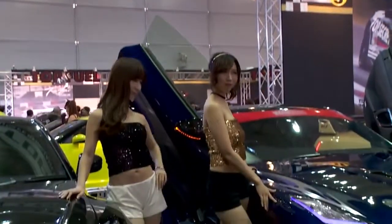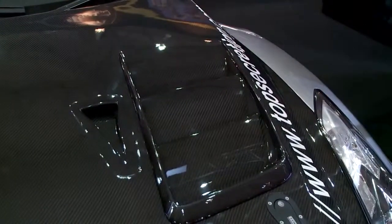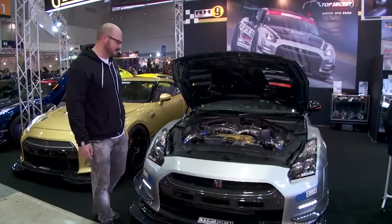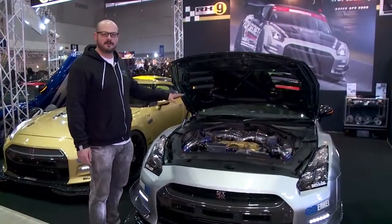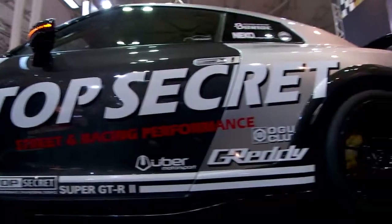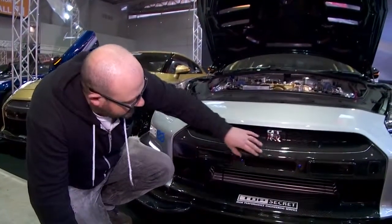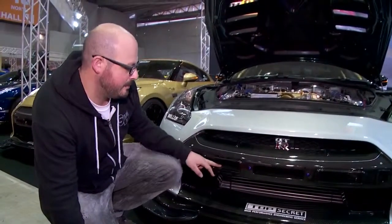So we're here at Top Secret, which is a very well-known tuner here in Japan, based out of Chiba. They've recently finished this Time Attack car. It's been built for a circuit, so there's a lot of work that's gone into giving a good response and a lot of power. It has 1,000 horsepower. Okay, so up front here we have three big air intakes that have been opened up in the main bumper area.